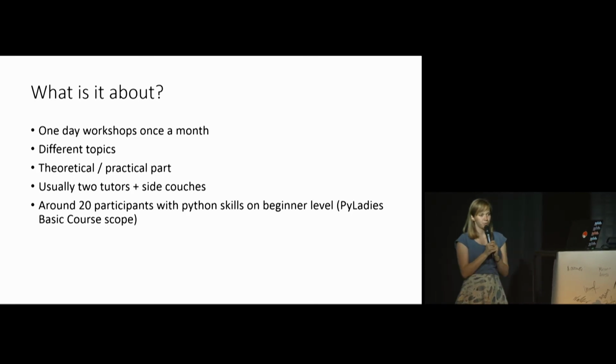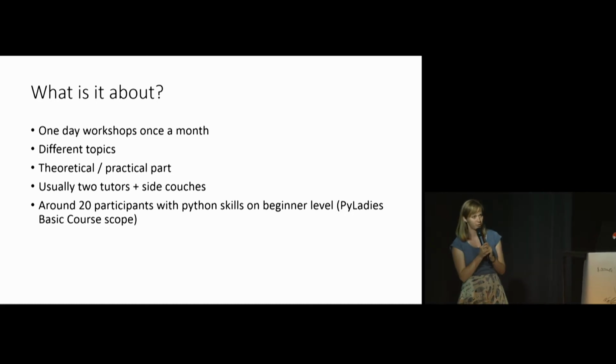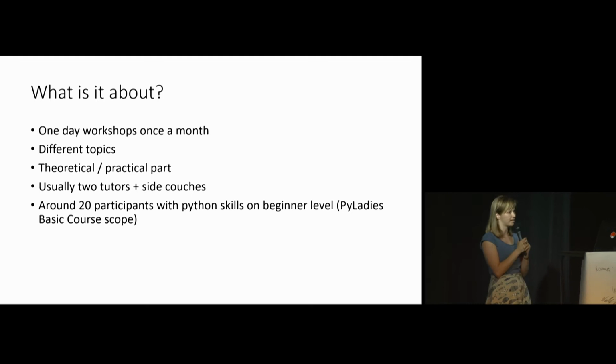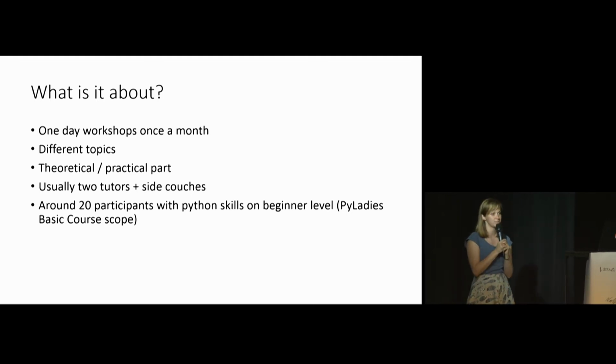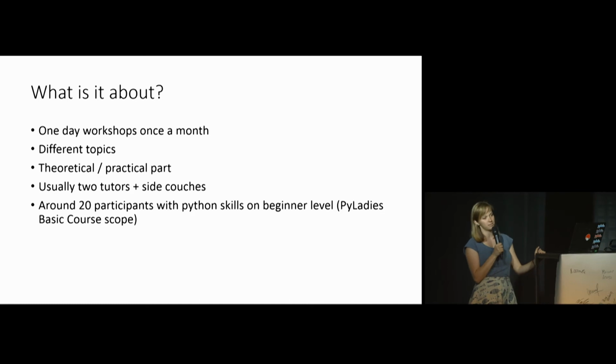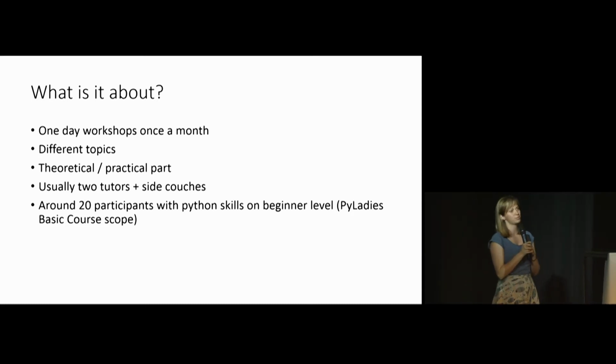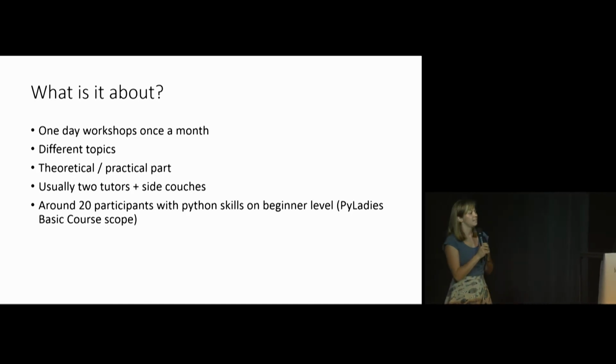There are usually 2 tutors, which is great if you have never tutored anyone before, because there is always somebody who can help you. And of course there are side coaches that are helping participants if they have any problems. And there are usually around 20 participants with Python skills on beginner level. It's usually the level at the end of the course on PyLadies, but it's not only for PyLadies, it's also for guys, of course. It's open to anybody who is interested.